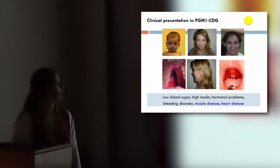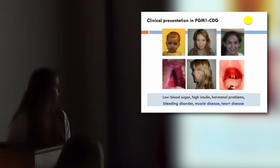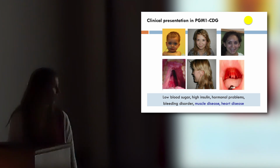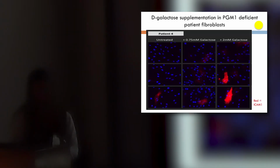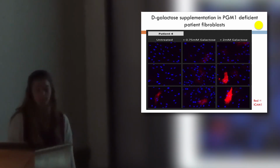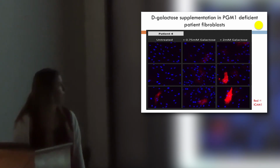So you might remember this slide from the previous presentation, just looking at the clinical symptoms in PGM1 CDG. We see low blood sugar, high insulin, problems with hormones, bleeding disorder, muscle disease, and heart disease. And in the lab, we see that after galactose supplementation in PGM1 deficient patient fibroblasts, which is just a fancy way of saying skin cells, this is untreated, so lots of blue, little red, and then much more red, more sugar chains being made after treatment with galactose.